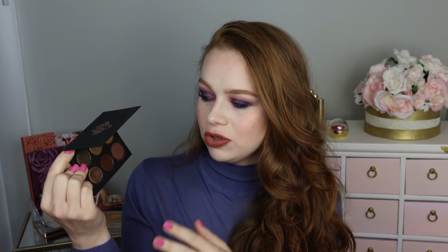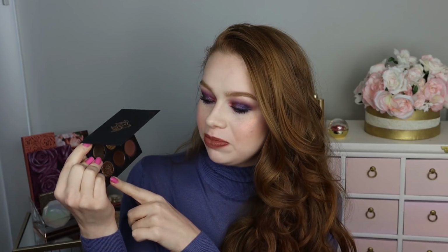I love this one because I feel like it's such a beautiful little smoky, grungy palette. It's honestly perfection. The shimmers in here are so, so beautiful. This one is a duochrome that's absolutely stunning with a green shift. This one feels like a pressed pigment. It's the most beautiful bronze shadow ever.